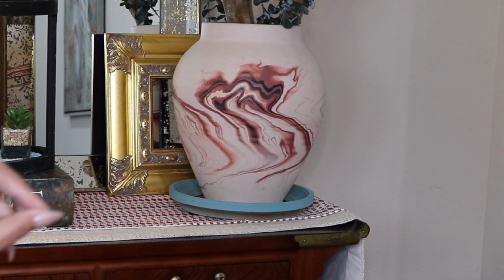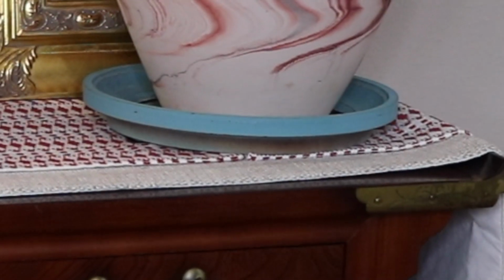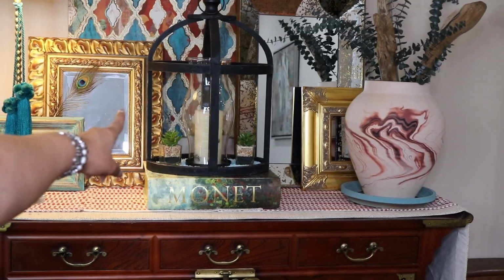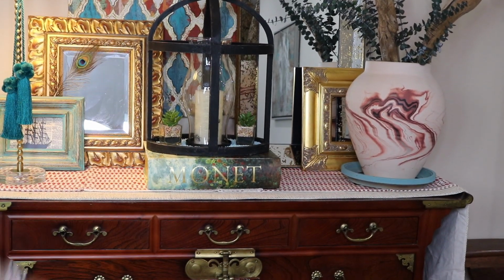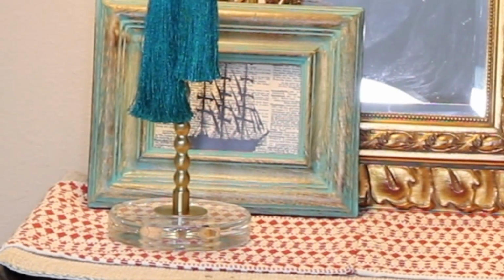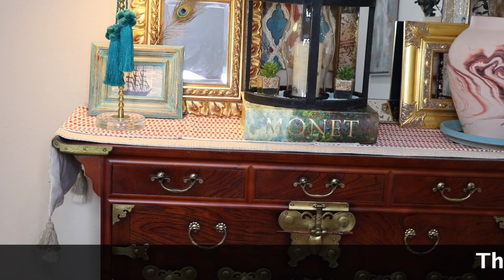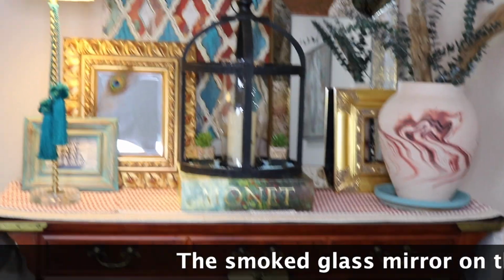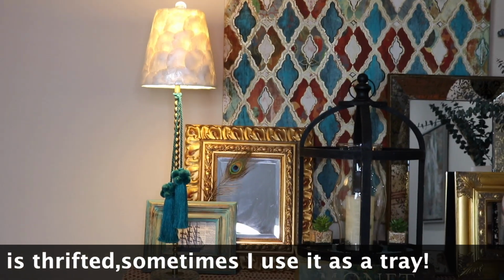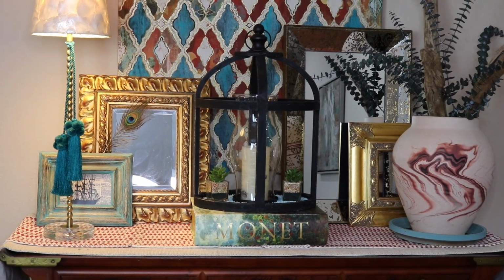I have a recent thrift home decor haul that I featured. That round mirror there, I got it at Goodwill, the same place where I got that lantern there. That's right. And I got that frame that you see right there, that turquoise wood one, at Goodwill as well. You see, it just all ties together beautifully. That lamp I already had. All the things. Do we see? Do we like? I love that.